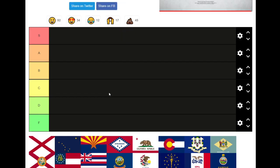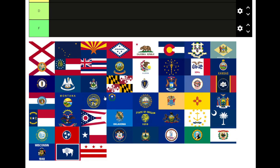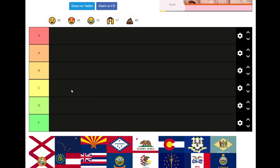Let me lay down some ground rules first. This is mostly based on the aesthetic of the flag and just how good I think it looks. But there will be points taken off if it's inspired by the Confederacy. So, yeah. There's six tiers. Without further ado, let's get started.